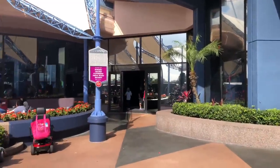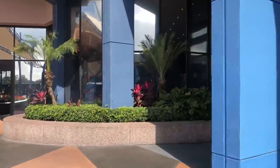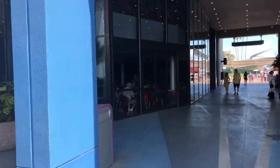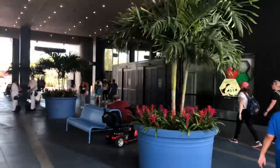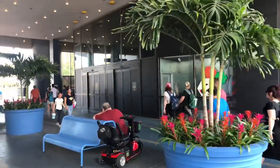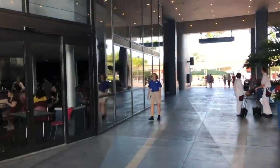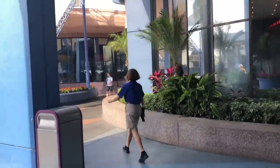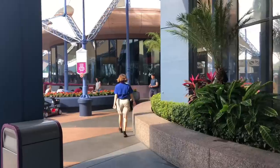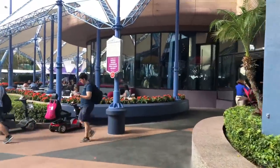So there are two entrances on this side. This is close to the Innoventions East Breezeway. So one of these entrances used to be across from the old Mouse Gear. You can see that Mouse Gear is closed. So there's an entrance on this side, and there's an entrance over here. We'll go in this one first. You can see there's a sign out front here.